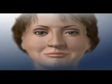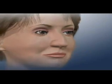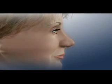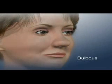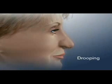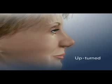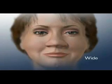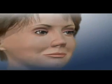Rhinoplasty may enhance or reduce nose size and width, and may improve symmetry. The profile of the nose is improved by reducing visible humps or filling depressions. Rhinoplasty can also improve a nasal tip that is enlarged or one that is bulbous, drooping, upturned or hooked, and nostrils that are large or wide. In addition, rhinoplasty can make the relationship between the nose and upper lip more pleasing and proportionate.